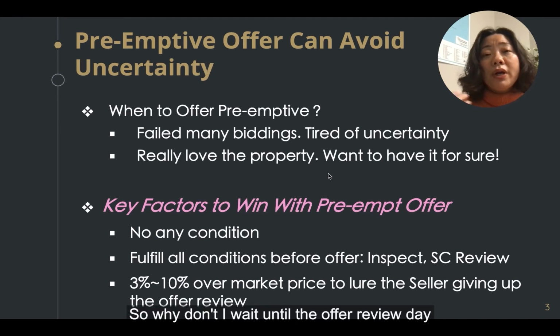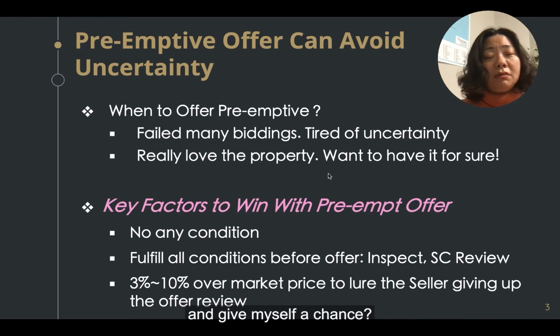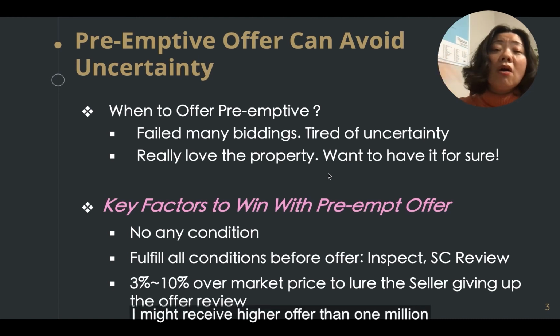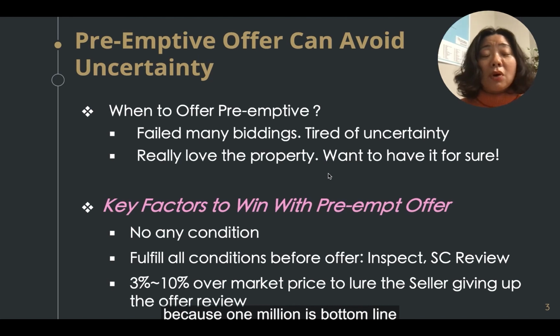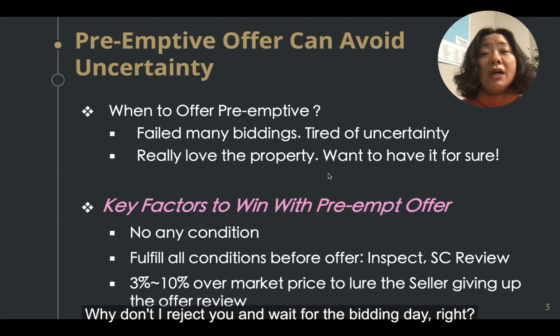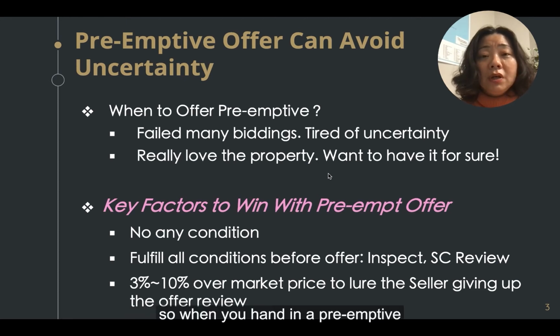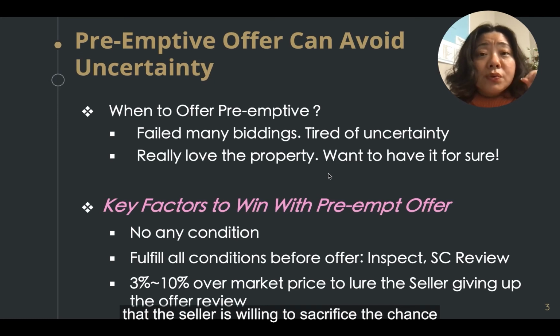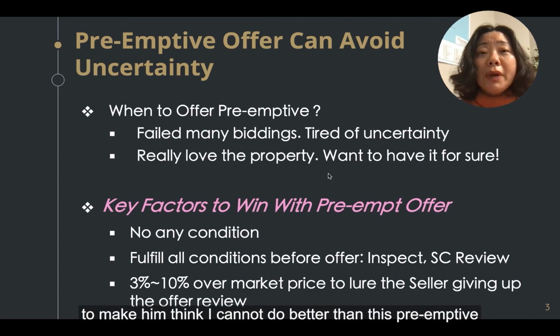So why don't I wait until the offer review day and give myself a chance? I might receive a higher offer than 1 million, because 1 million is the bottom line. So if you offer me 1 million, there's nothing for me to lose. Why don't I reject you and wait for bidding day, right? So when you're handing in a preempt, you want to offer a bit higher, to the degree that the seller is willing to give up the chance to wait for more offers, to make him think, I cannot do better than this preempt.